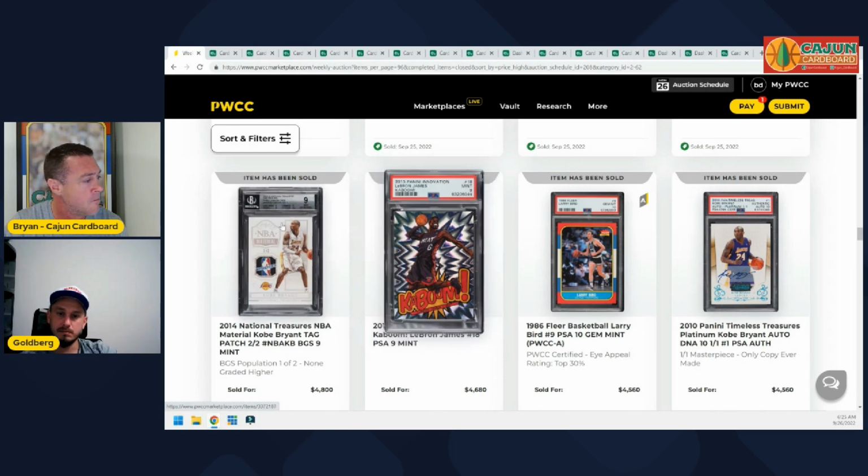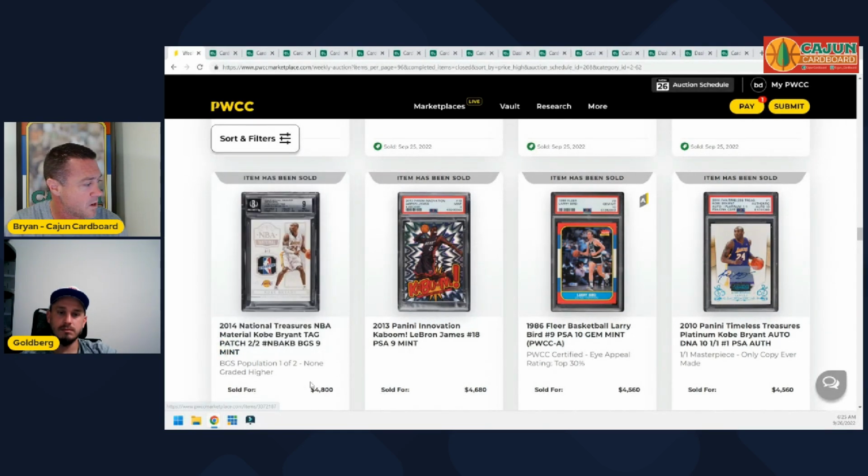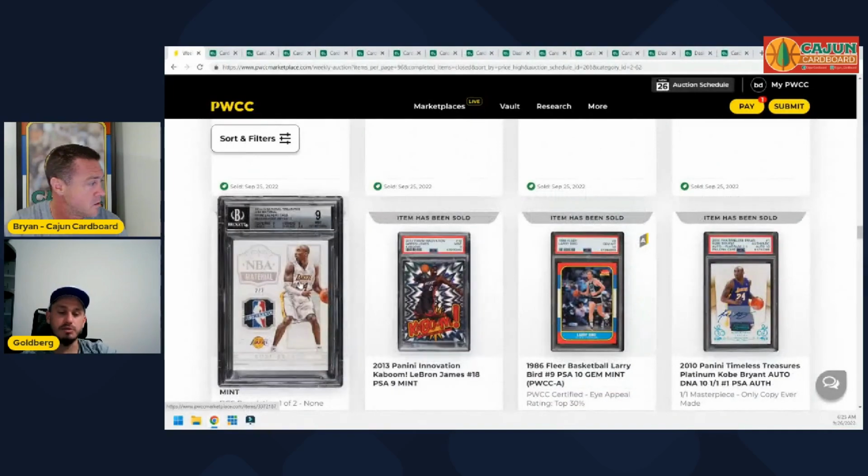Yeah. Next to it, we got a Kobe. It's serial number to 2. It's got an interesting little logo patch, but it's got the word Authentics written across it. It is what it is. 4,800 for that one, BGS 9. It's game worn. Is it Kmart? Yeah, I was looking at that card yesterday. It's game worn.